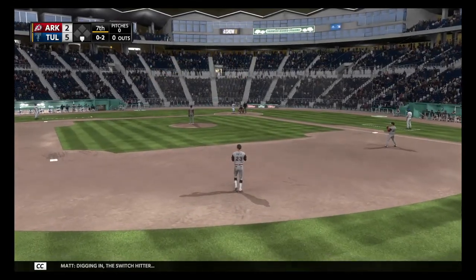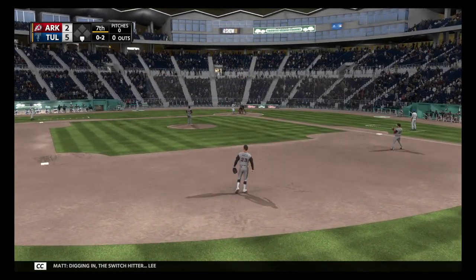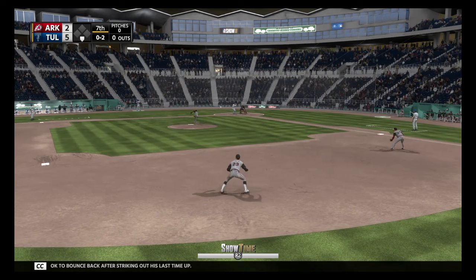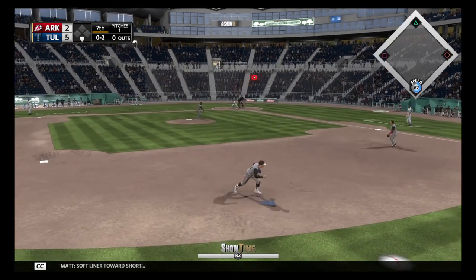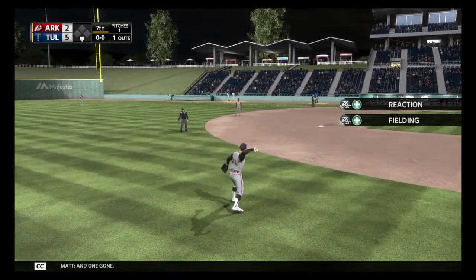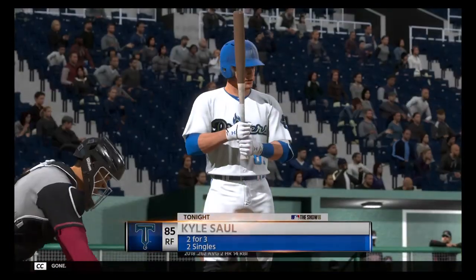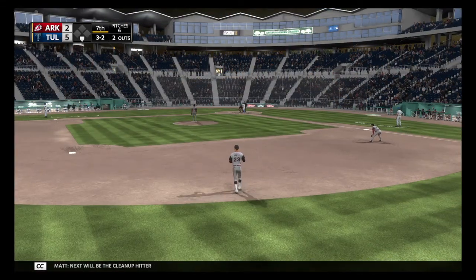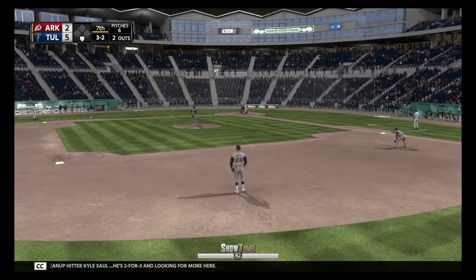Digging in, the switch hitter, Lee Hu. He'll look to bounce back after striking out his last time up. Soft liner toward short, and 1 gone. Next will be the cleanup hitter, Kyle Saul. He's 2 for 3 and looking for more here.